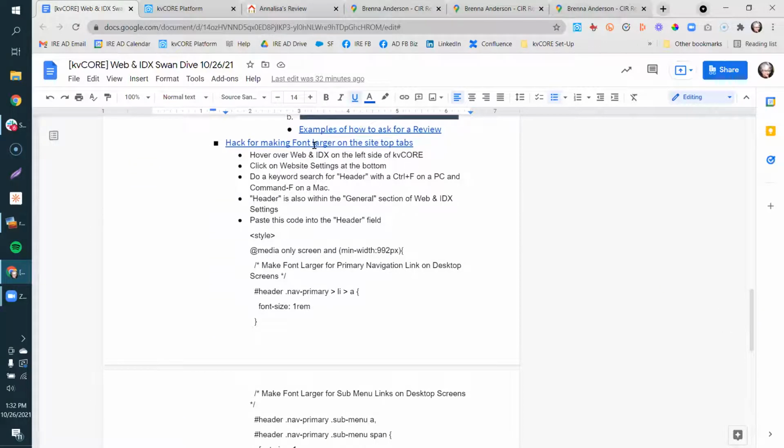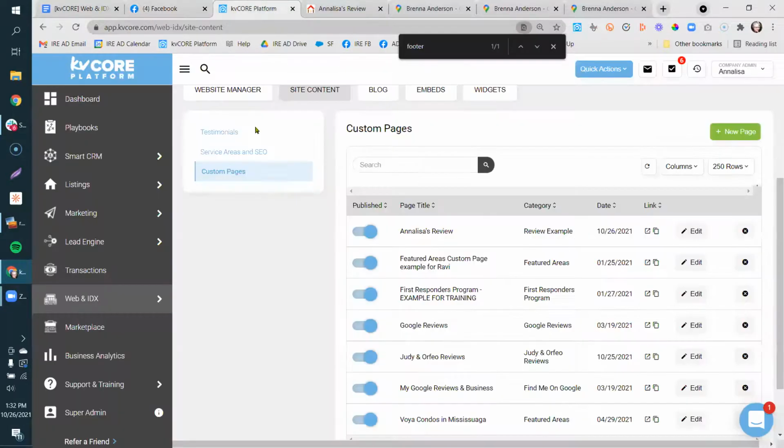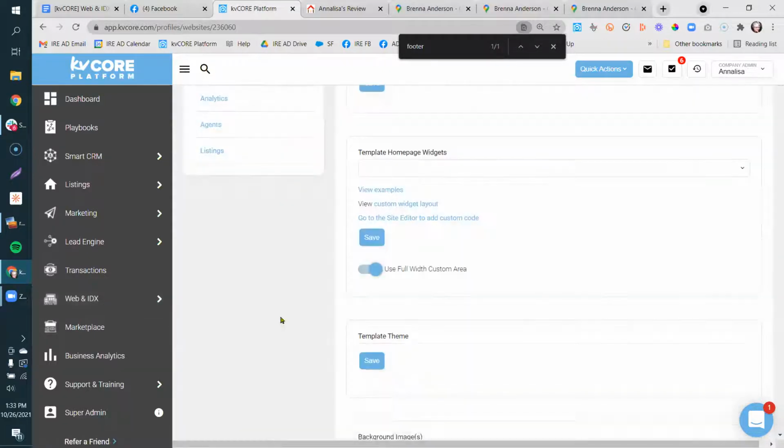Okay, so here's the hack for making the font larger on the site top tabs. I wrote about this on our Facebook discussion group, and I thought it was pretty groovy because it allows you to make this a lot larger across the top. This is the bumped size to make it easier for people to read. What you're going to do is hover over Web and IDX on the left, jump into website settings, and then keyword search header.